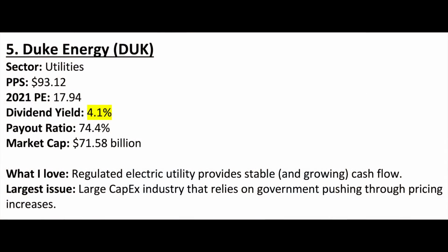Like McDonald's, this is another one that's focused only on the US. This is a utility company with a price per share of $93. PE is about 17.94. I highlight the dividend yield. It's 4.1%. For dividend investors who need cash flow now, they want to live on cash flow now, they want to retire now.